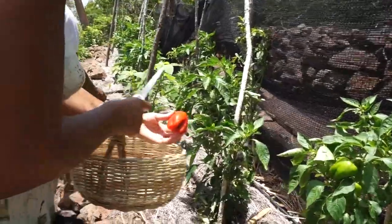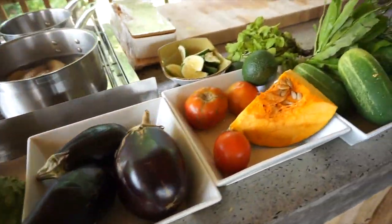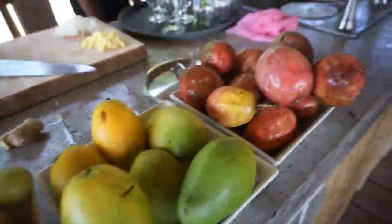It was just as I expected, very fresh, very clean, and rich with a lot of vegetables.